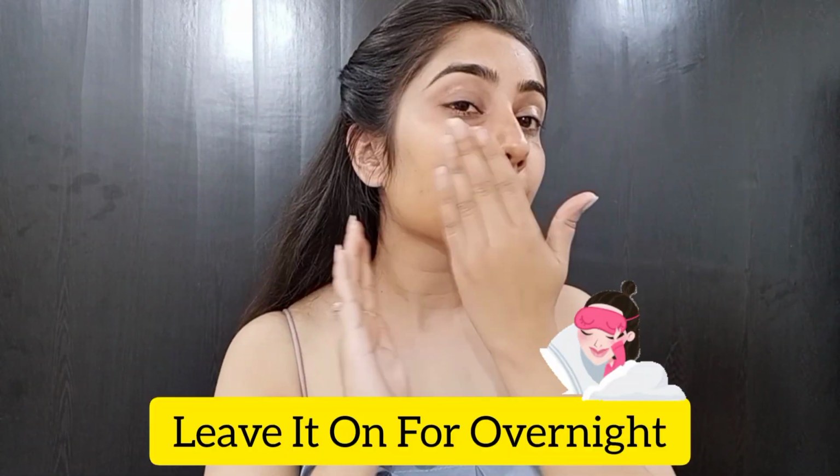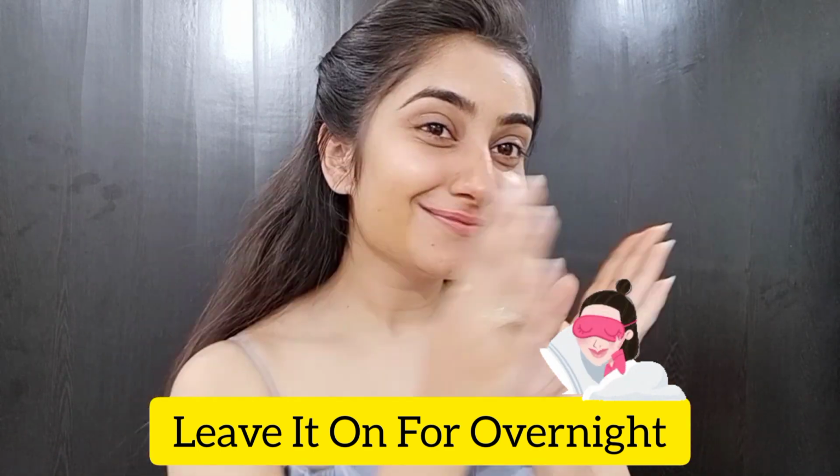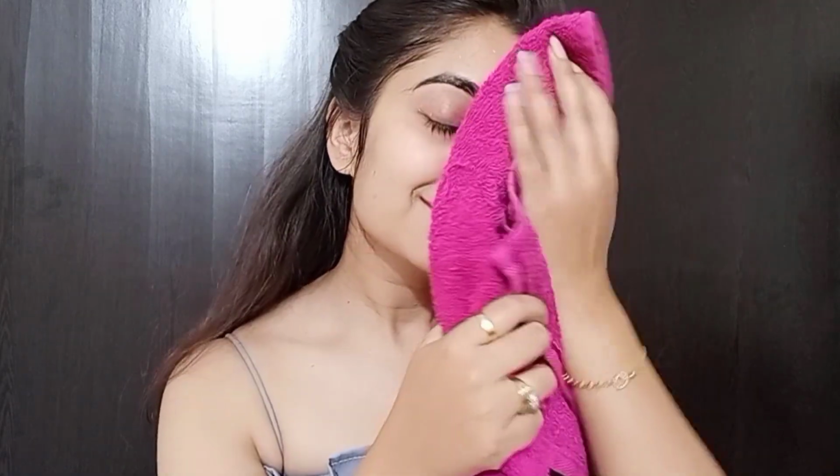Aloe vera gel has amazing hydrating and moisturizing properties to keep the skin soft and supple. It also has anti-inflammatory and skin clarifying effects. It soothes, hydrates and acts as a barrier between pollution and your skin.